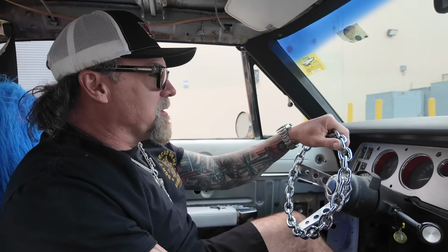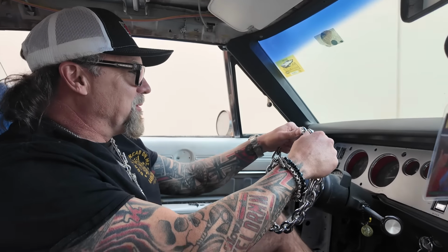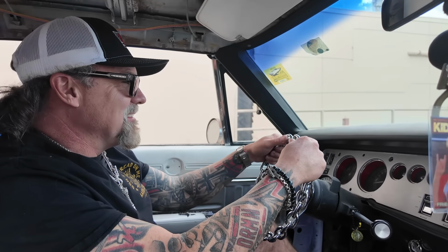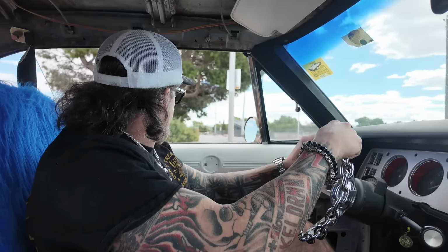Driving the Joe Dirt car over to the convention center. You're talking about a dream come true, man. Every time I get behind the wheel of this thing, I just smile. Joe Dirt, Joe Dirt, Joe Dirt. We got no dealer plates. We're just running the Joe Dirt, California.